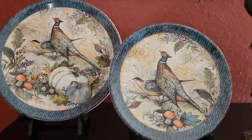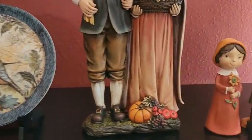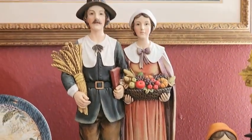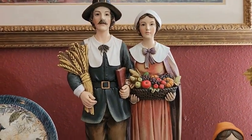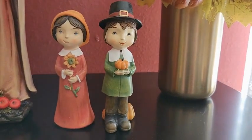Cheese plates I got from Target. They're really lovely. And the pilgrim couple I got from Amazon. And the little pilgrims I got from Hobby Lobby.